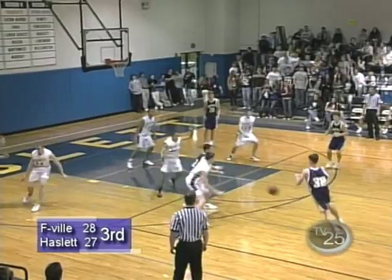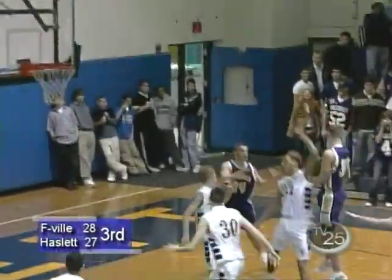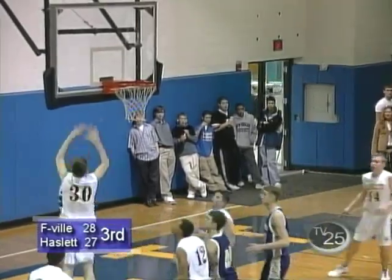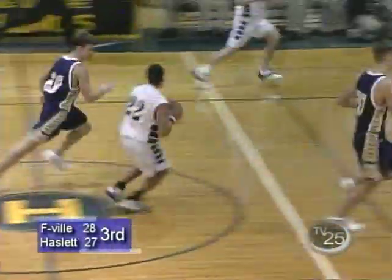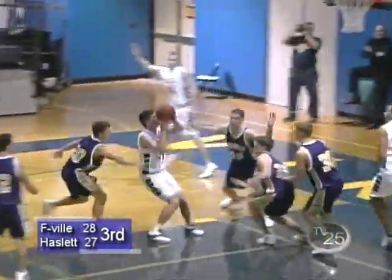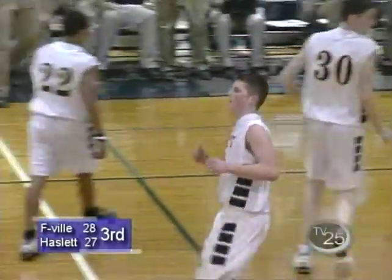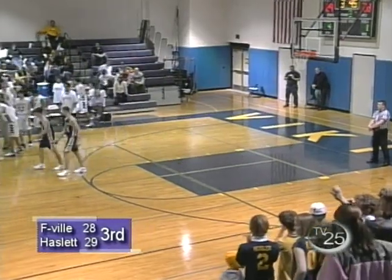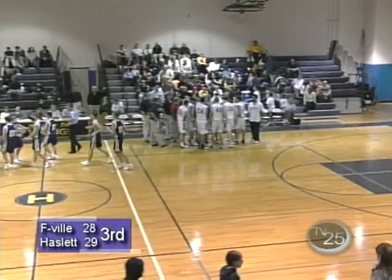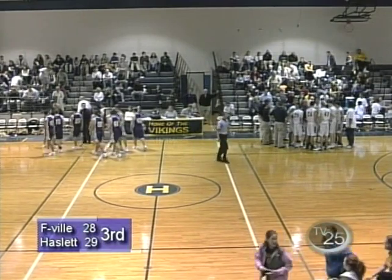Douglas drives, jump stops, passes off into the corner. Shot there, missed completely. Rebounded by Dunleavy. And Peterson takes it all the way. Drives all the way. Excellent play there by Peterson. That's what he needs to do, go out there and make that shot. And it looks like we have a replay here of Peterson's shot.